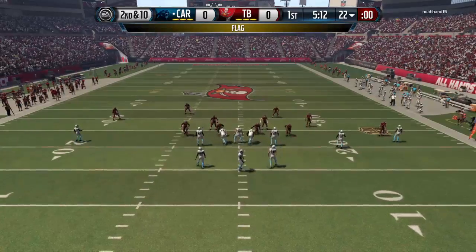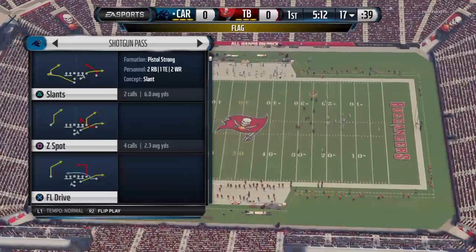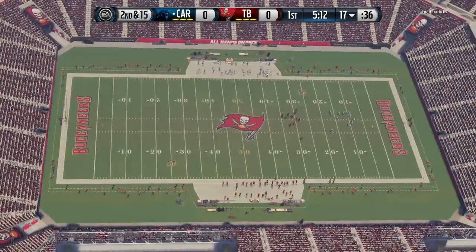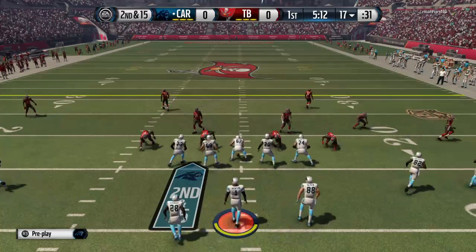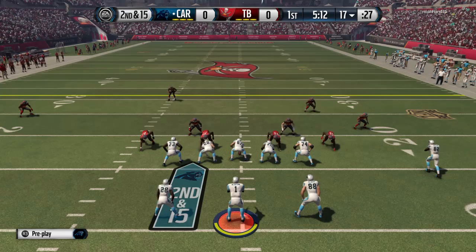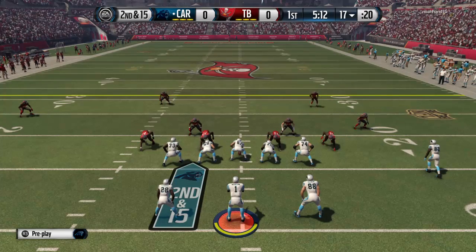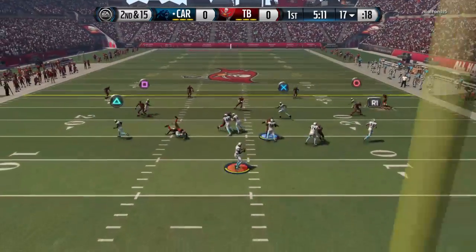Now he's going to change the play and look out. I think he's going to go down the field with the football. And now, after the penalty, it's 2nd down and 15. The Panthers at the line of scrimmage. Split backfield. Second and long.